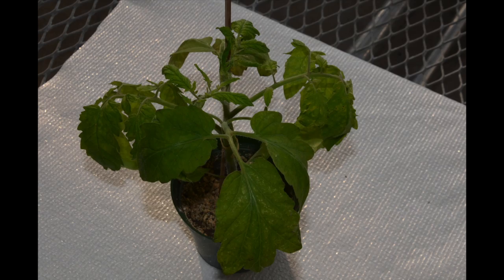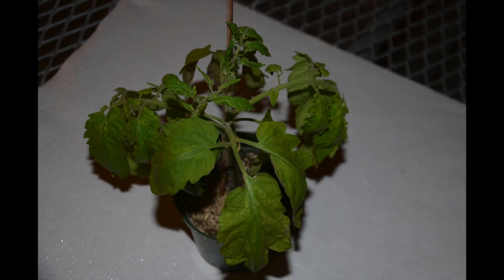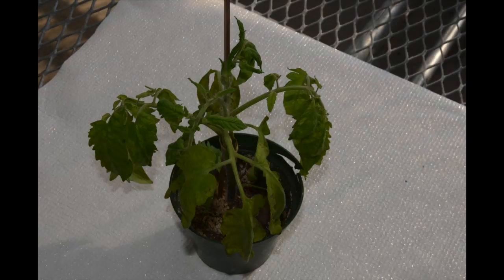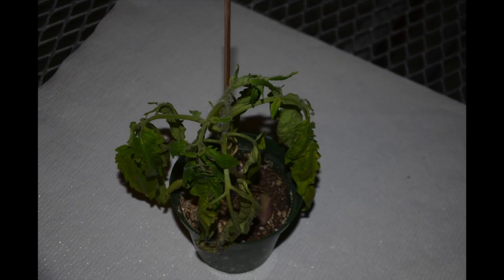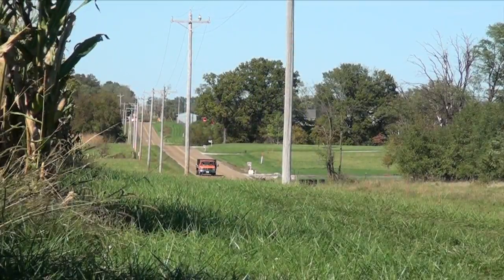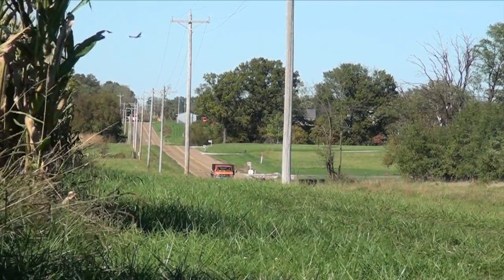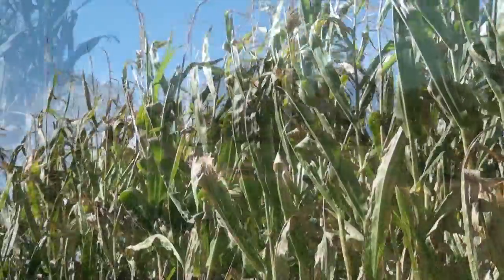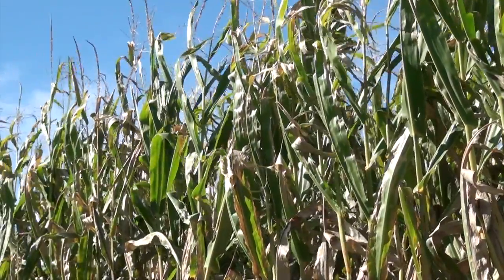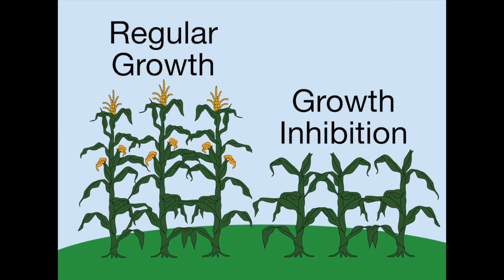This is probably what you picture when you think about plant sickness. People tend to believe that plants just die when they get sick. However, the process is more complicated than that. Plants have immune responses to disease, just like humans do. Currently, researchers are investigating the various immune responses that plants have, one being growth inhibition.